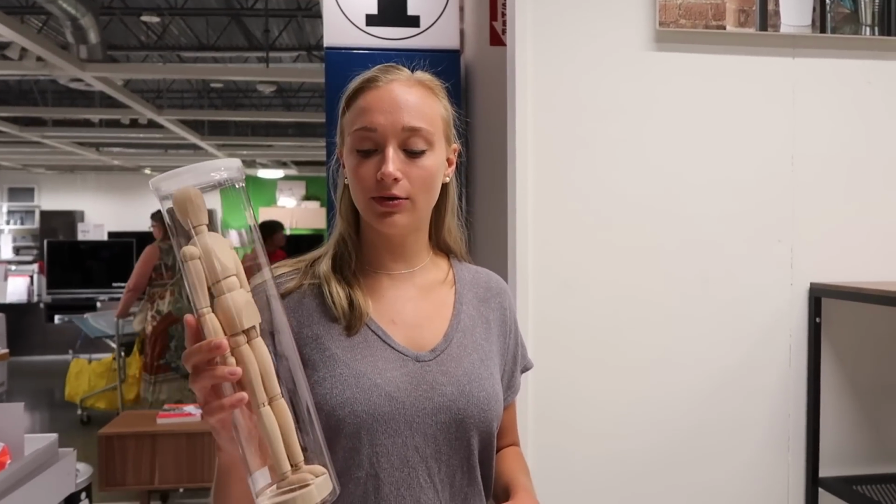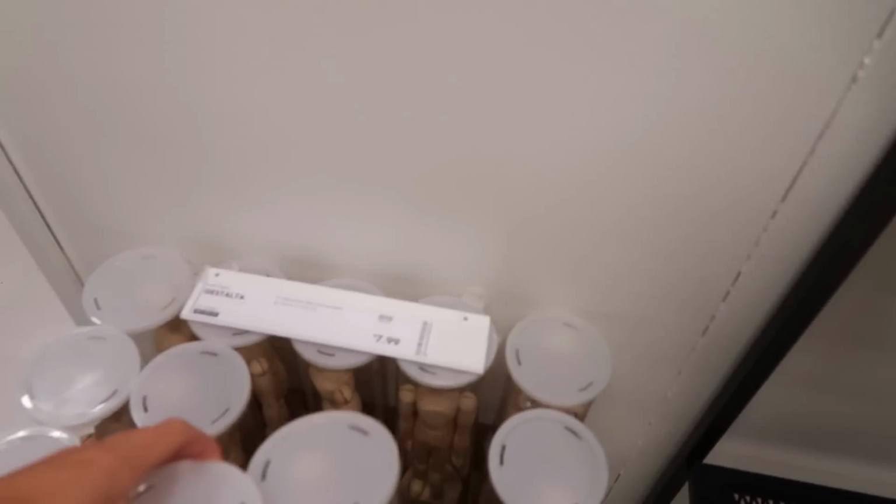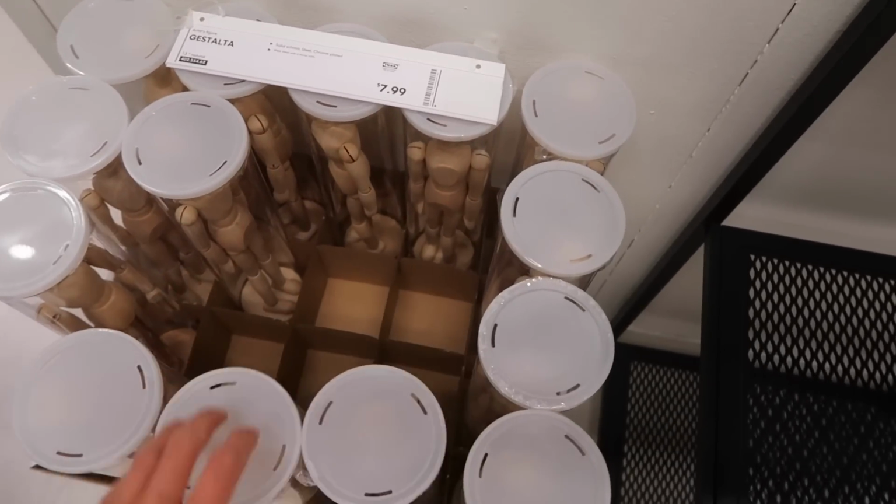We're not doctors yet. You only use them for drawing or can you do other stuff? You can use it for drawing, or it's really good if you want to learn your dance positions. Really? $8 for the little dude? Well, cheaper than renting a boyfriend.